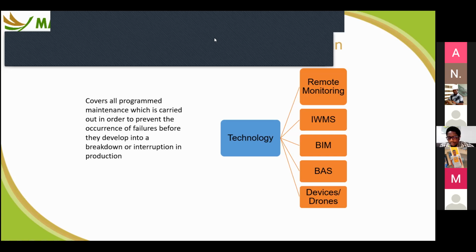Okay, very clear now. But the devices and drones, we thought of it before, but we can't use the drone here at the airport because it is restricted by the NCA. And if you will be using a drone, you have to go and register it. The procedure is so long that you won't even bother to.